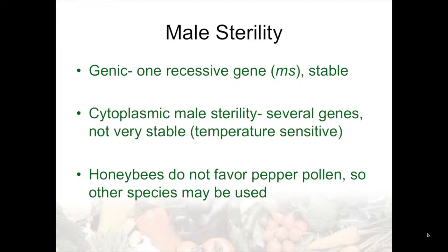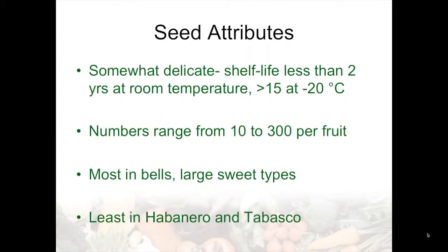And there's cytoplasmic male sterility, where there are several different genes identified. It's not as stable and is sometimes temperature sensitive. However, it is used commonly in Korea to generate hybrids. Honeybees don't really favor pepper pollen, so for using sterility systems, it might be necessary to find other species of bees, maybe bumblebees, or other mechanisms for pollen dispersal.